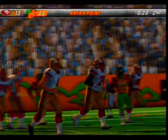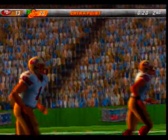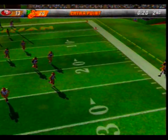Extra point attempt is good. Give some credit to that big offensive line. Those guys are working hard out there, and it's showing on drives like that.